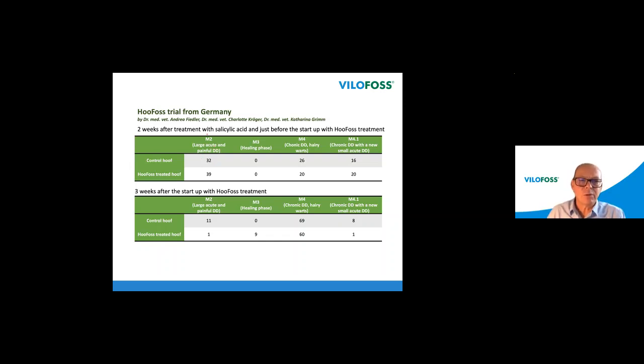And M2, they had 32 cases. So I have to explain before I move on. They took one cow and they said one rear leg is the control leg and the other rear leg is the HooFoss treated leg. They wanted to set up the trial like that because no other factors should influence the results. So feeding, whatever, environment in general, it should be on the same cow that was control and HooFoss treated. And so this was set as the control hoof.